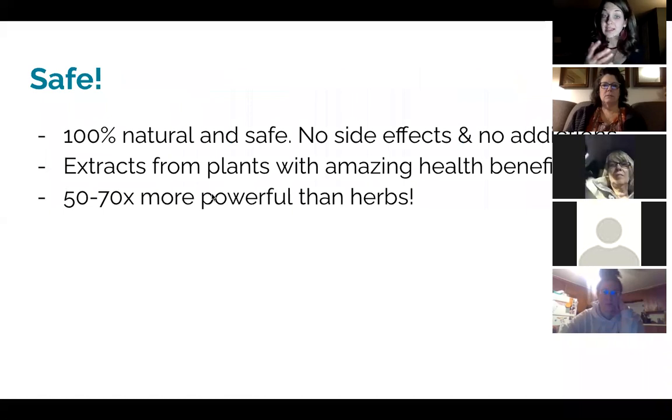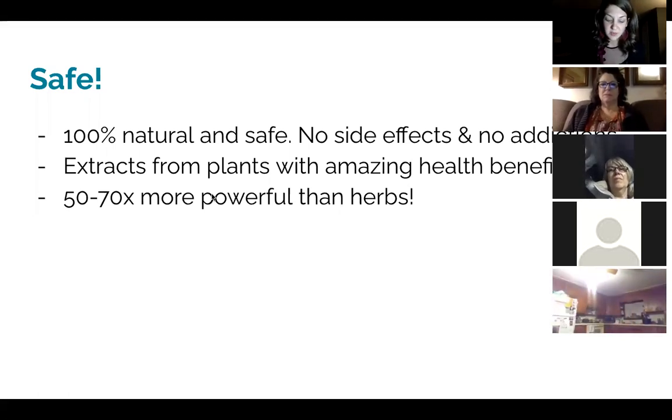A pure oil is 50 to 70 times more powerful than an herb. For example, peppermint, we're going to talk about this oil and experience it together. One drop of peppermint essential oil is equivalent to drinking 28 cups of peppermint tea. So we're talking really potent. I want you to experience how powerful and potent doTERRA essential oils are. So let's give you an experience with peppermint.